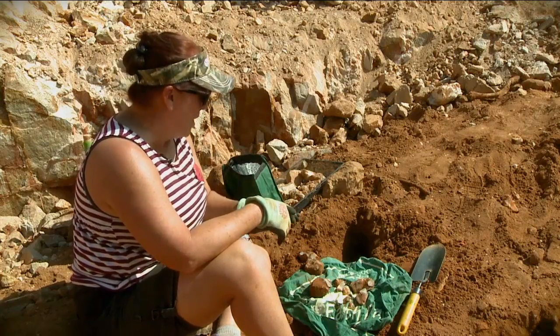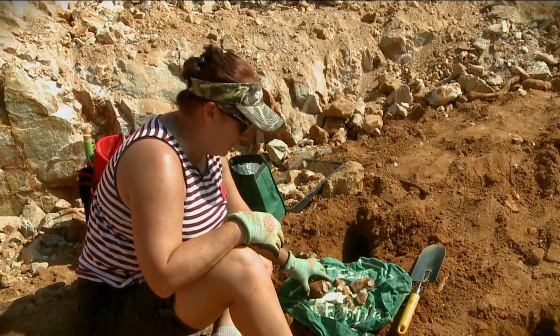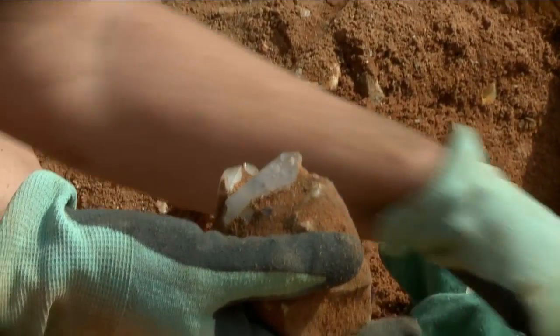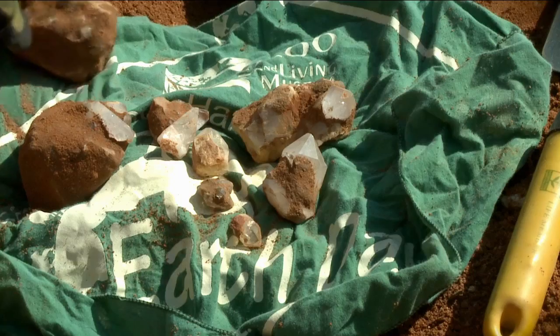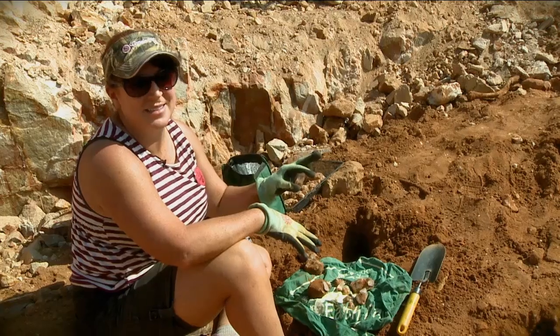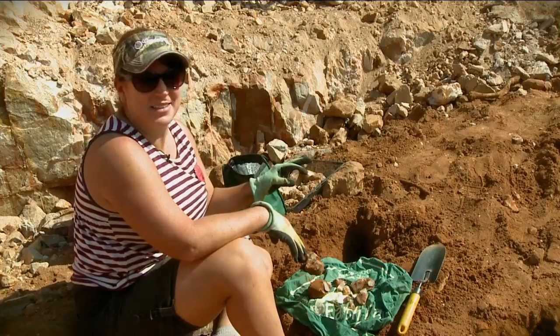It's wonderful. It's neat how you can find, because you never know what you're going to find, and the exciting part is when you find something, you know that you're the first person to see it. You know, you just unearth just a beautiful treasure. So I just love it.